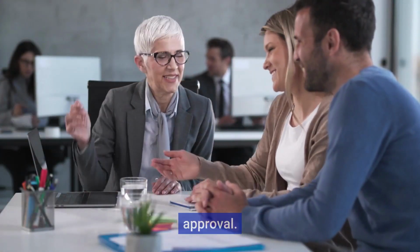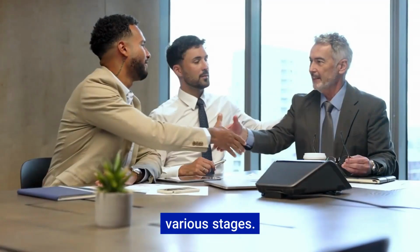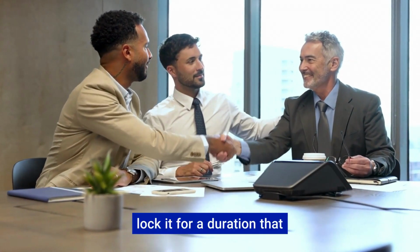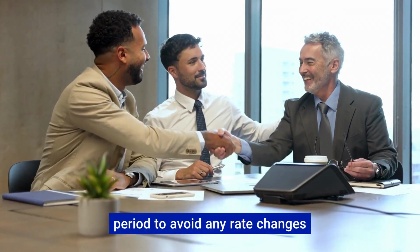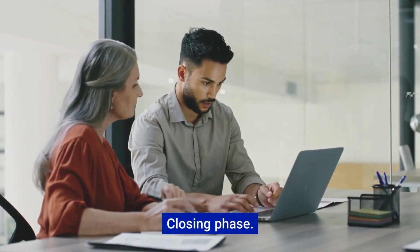Rate lock and final approval. You have the flexibility to lock your interest rate at various stages. It's crucial to lock it for a duration that covers your expected closing period to avoid any rate changes impacting your loan cost.